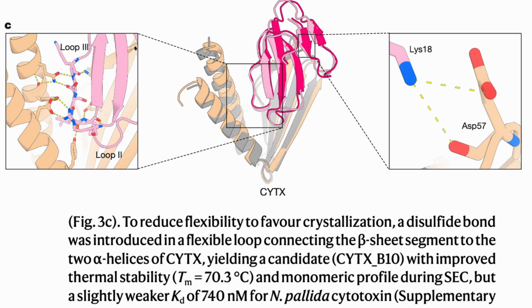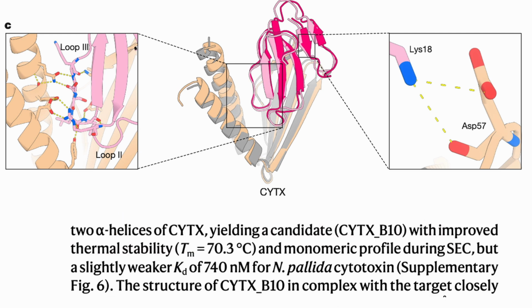The authors also did a crystal structure for Cytox, and this was bound to Nia-Pellida cytotoxin. To get better crystallization, they had to add in a disulfide bond to connect the beta sheet segments of the two alpha helices. It looks nearly the same as the original, but with a slightly higher TM of 70.3 and a higher KD of 740 nanomolar, meaning it's less efficient binding to the Nia-Pellida cytotoxin than without the disulfide bond.